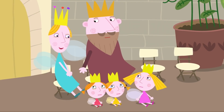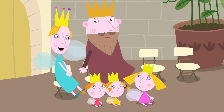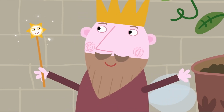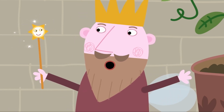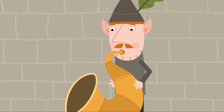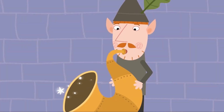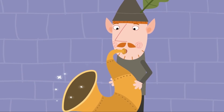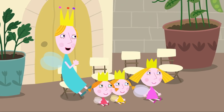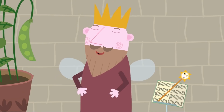King and Queen Marigold don't like country things, and the instruments sound so rough. I can fix that. How? I'll just use magic to make the instruments sound more normal. Play me a tune, Mr. Elf. Fantastic! That sounds exactly the sort of music King and Queen Marigold would like. Problem solved.